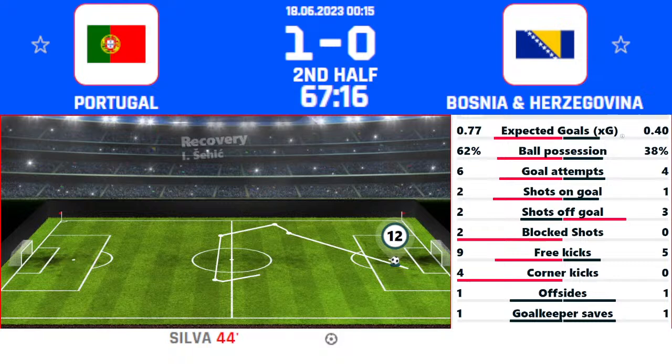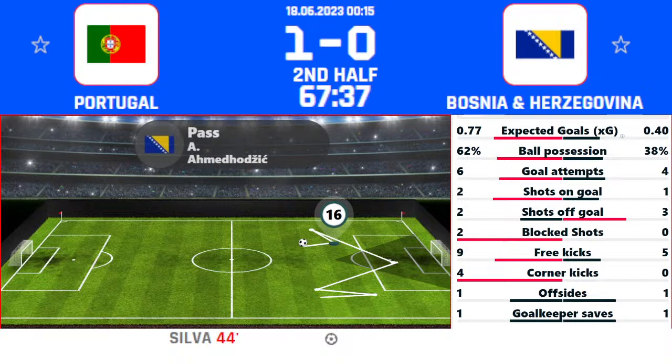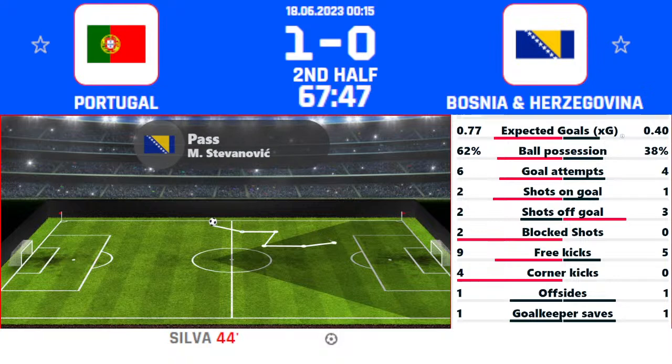So whoever will stand at number one and number two will qualify for the Euro 2024. Prediction from my side for this game will be Portugal is gonna win tonight against Bosnia. What are your predictions? It's Portugal versus Bosnia Herzegovina. These two teams are playing in the Euro qualifiers today.